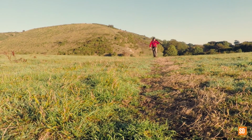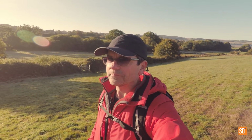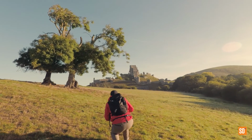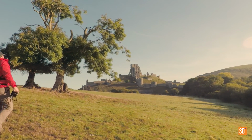I kind of like this shot with the trees in the foreground and the castle in the background. It's a very tourism-y, travel type shot. Not for the fine art types, but for the people that are publishing travel brochures, this isn't too bad. A good stock shot, I'd say.